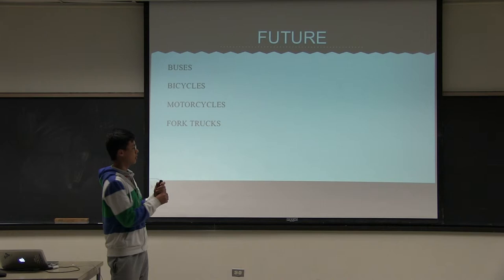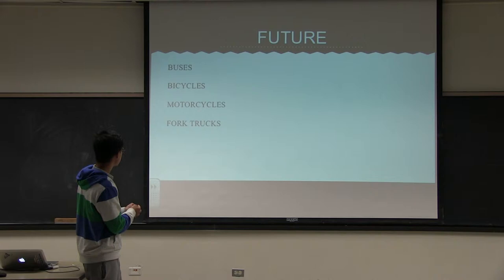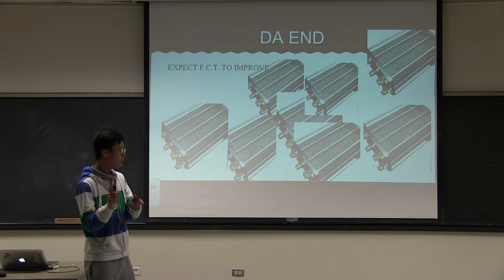Okay, also, it can be used for buses, bicycles. It's been used for buses, like 12 buses around here, UC Davis. Bicycles, motorcycles, forklift trucks, what else is there? There's one presentation that says something else. Whatever.